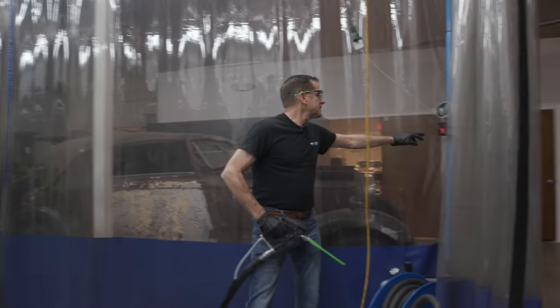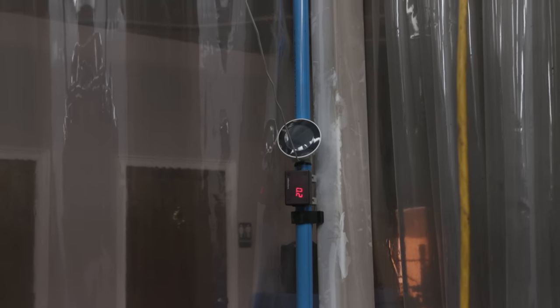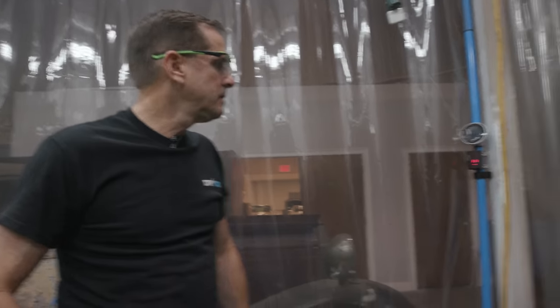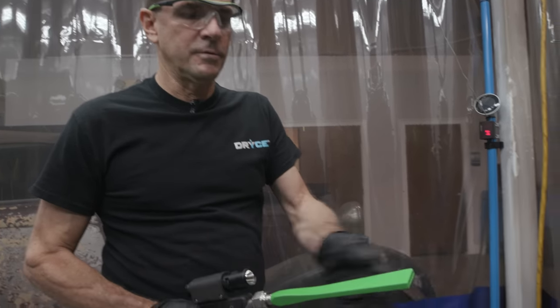That thing is $800, and it's been so helpful to learn about how these nozzles affect airflow. So that was like 54 CFM. You put this nozzle on there, so you lose 10%. 10% of CFM just by the restriction of the nozzle. You see how cold that's getting from the desiccant dryer.